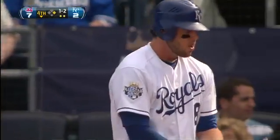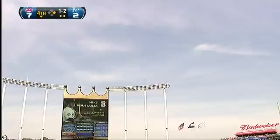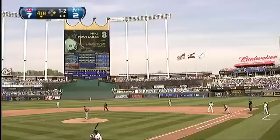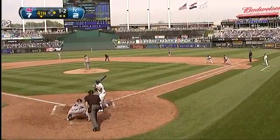All that rain yesterday, it rained overnight, it rained this morning, so the sun comes out and heats up all of that moisture on the ground. 70 degrees at first pitch, but it is a humid 70 degrees. It feels warmer than that, much warmer than that.